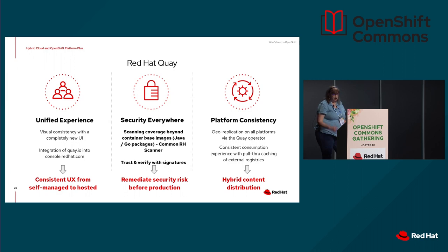With Quay, again, one of the things we'll be working on is we've already added, thanks to Daniel, support for storing cosign signatures in Quay. ACS has a scanner. So when we acquired StackRox, the StackRox scanner, or the ACS scanner, is built from a fork of Clair. We've been improving Clair since that fork was done. So we now currently have two Clair-based scanners. We have Clair V4, and we have the ACS scanner.